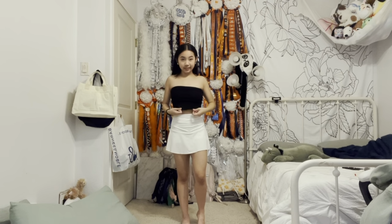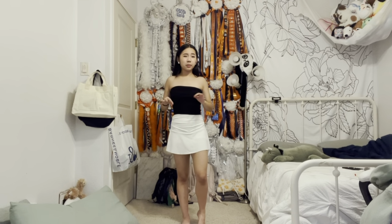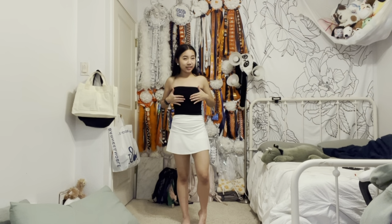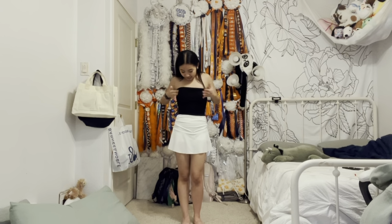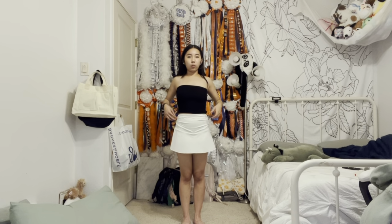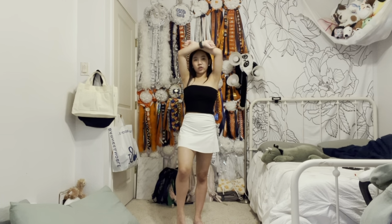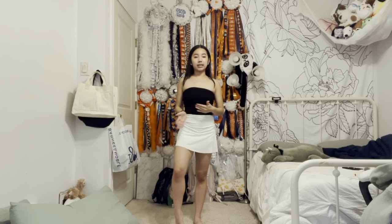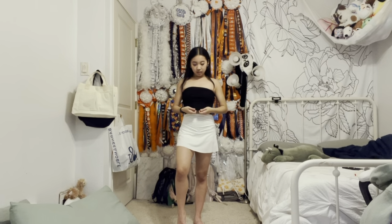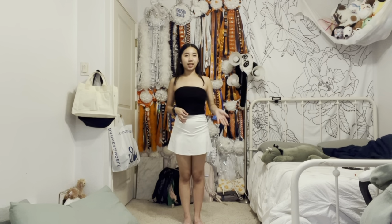Black tube top, same thing, same material, not see-through, but it is pretty thin. I do recommend wearing a bra with this, like sticky bras or nipple pads, but it's definitely pretty thin, same material, same wear. I would say the black one is less stretchy than the white one. The white one can pretty much stretch over your forearms, but this one is a little more tight fitting. They are the same size since they come in the same pack. They feel the same, they look the same, it's just that the black one is a little less stretchy.